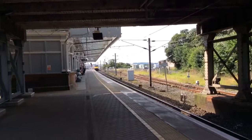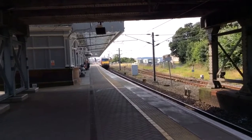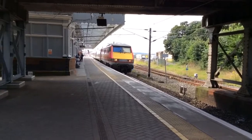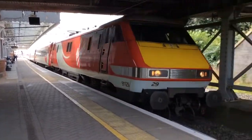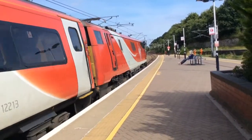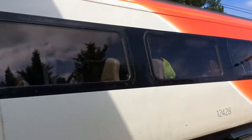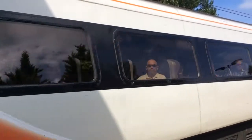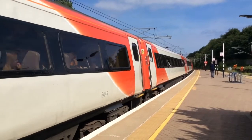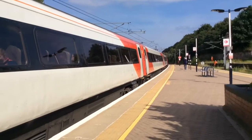Pulling into platform 2 at Berwick upon Tweed will be a 12:39 1S09 train service from King's Cross to Edinburgh. 91129 to Edinburgh.